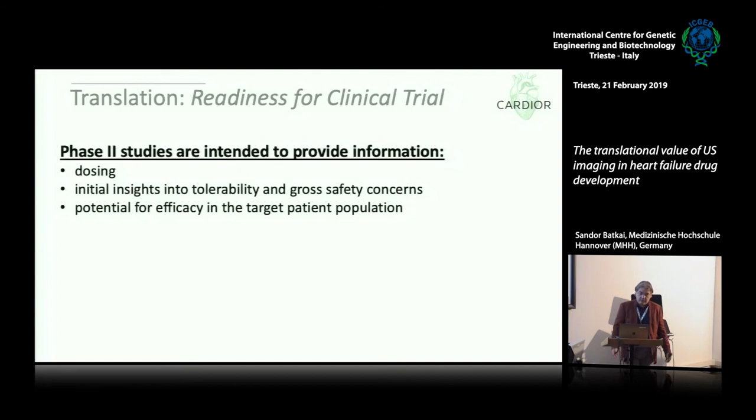And as an additional point, before we move forward, is to make sure that in this context, in patients, this compound is also safe, because most of the phase one studies are done in healthy volunteers. So now we are talking about patients, maybe different safety concerns are coming. So that's why it's very important to monitor and care for these.